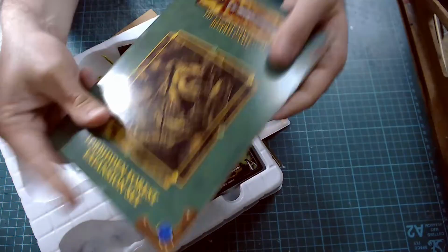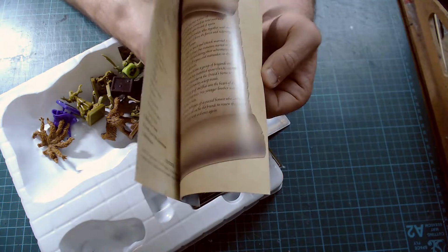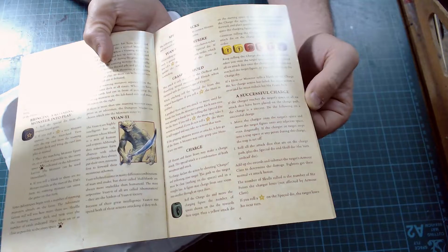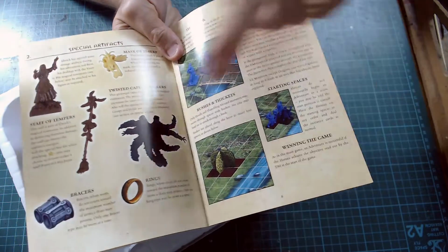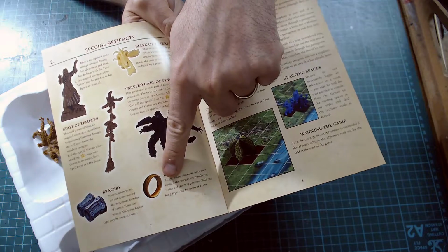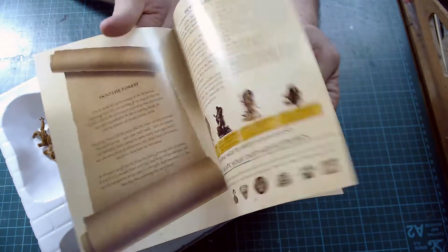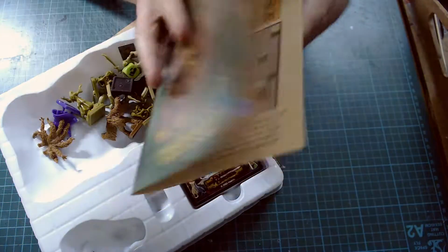So the first thing is you get the book. This will have the new character stuff, new rules and bits and pieces, rings, my precious, and stuff. It will also have the adventures. Quick look away if you don't want to see that.